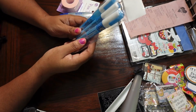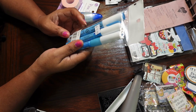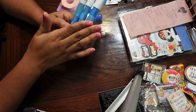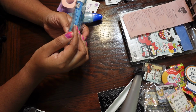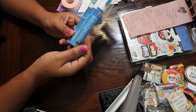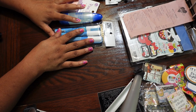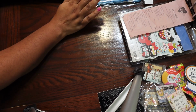And then I got these Zig glue pens. They come in a pack. And yeah, I think this is the same thing, it says glue is blue when it's wet, but turns clear when dry. So yeah, I got that, and I think that was everything that I got from them. Okay.